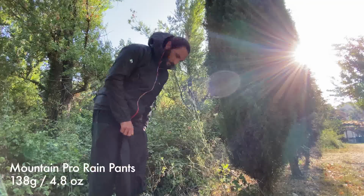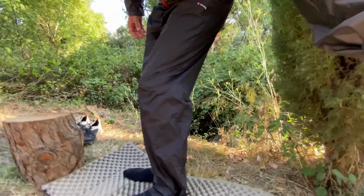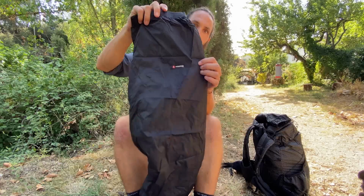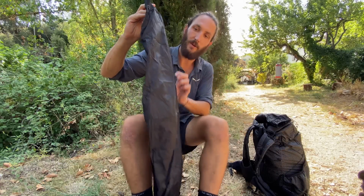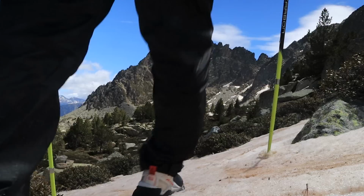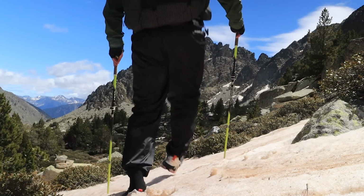So firstly, this year I am bringing rain pants. These are just a really cheap version from a department store here in Spain called Corte Inglés, and some of the stuff they make is actually pretty good. These are Mountain Pro brand. They were 10 bucks. They're about 130 grams. They look goofy as hell, but they'll do the job.